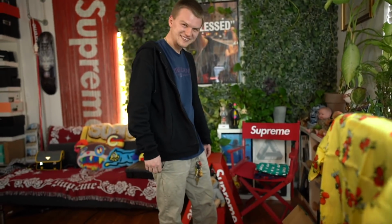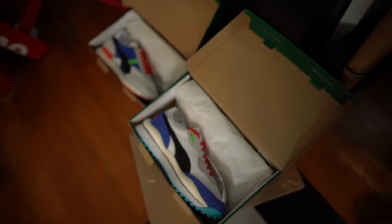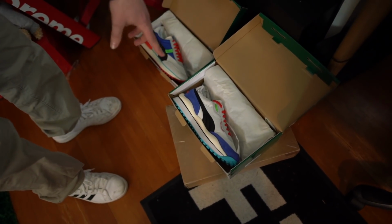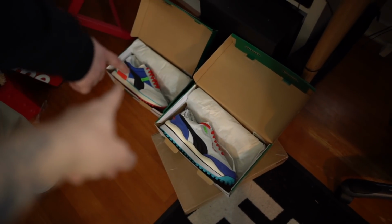Yo, so the homie came to help me film, and literally as soon as he walked in, he's like, yo, these are hard. Yeah, these are hard. I'm about to cop some. You like both? Yeah, both of them. Which one you like better? Like, these are real simple, but these you want to add some flair. Which one do you like better, though? Which one did you go for first? Really? I like these ones. A lot of people like these ones.